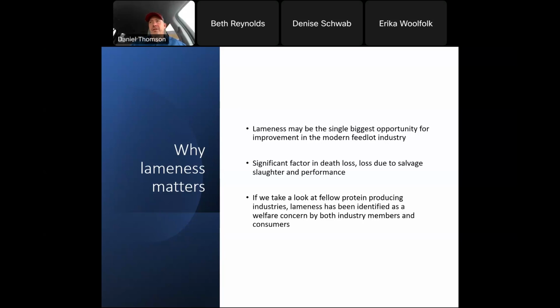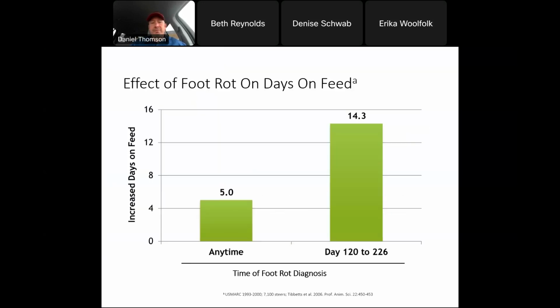So if you take a look at our other fellow protein industries, in the poultry industry, lameness is probably one of their number one health issues. The swine industry now, with sow longevity and market hogs, is becoming more and more of a front burner issue for welfare. But as we ask these cattle to perform faster and get bigger and have larger outweights, having the legs underneath them to be able to move becomes more and more of an issue.